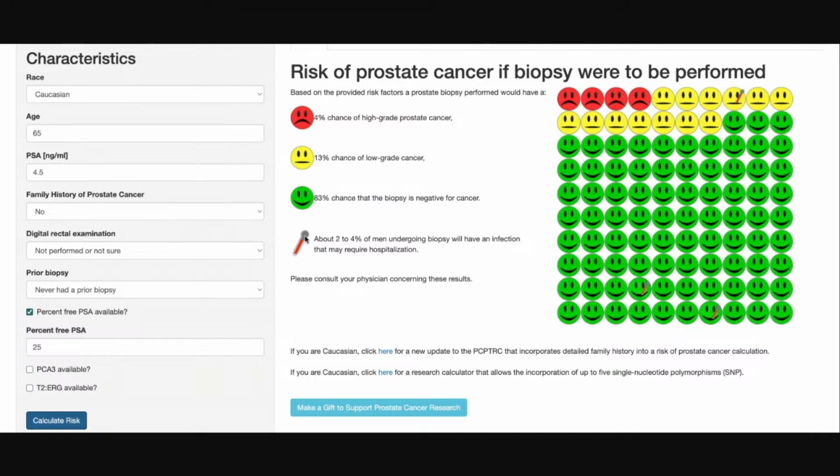Now, this is kind of interesting. This thermometer here: a biopsy is not without its risk for complications. About 2 to 4% of men undergoing biopsy can have an infection that may require hospitalization.